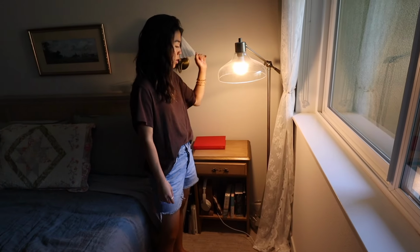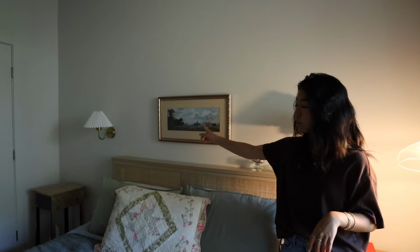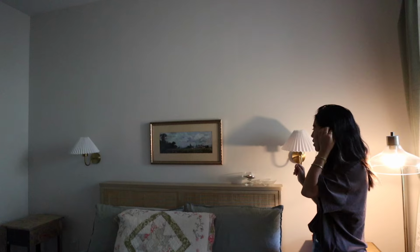This lamp is from Target. This nightstand table was thrifted. Frame was thrifted, and then the two sconces were from Amazon. I just use rechargeable light bulbs, so those are pretty handy.